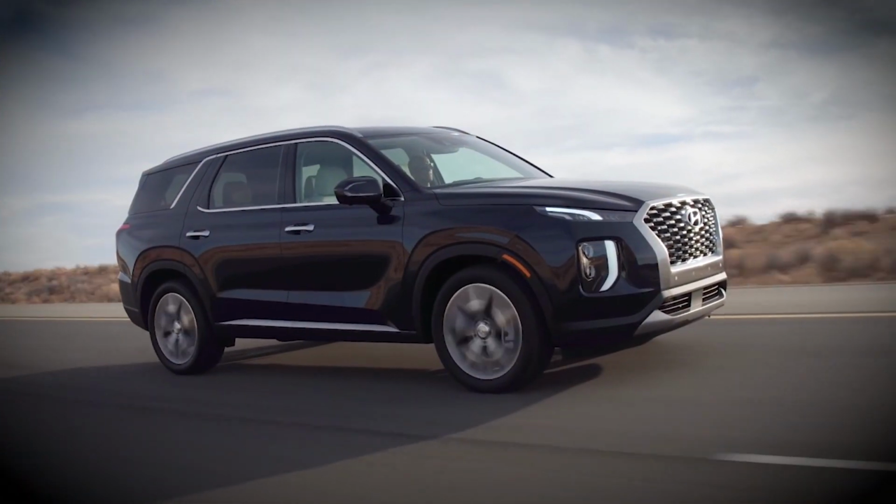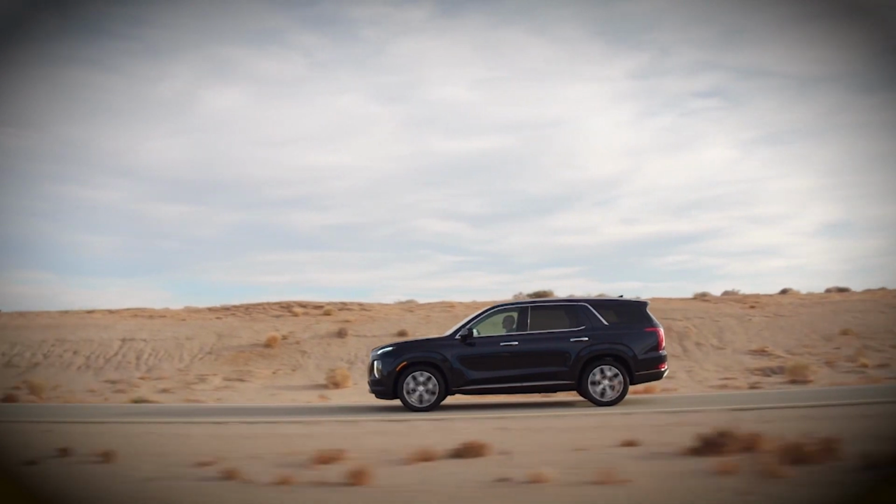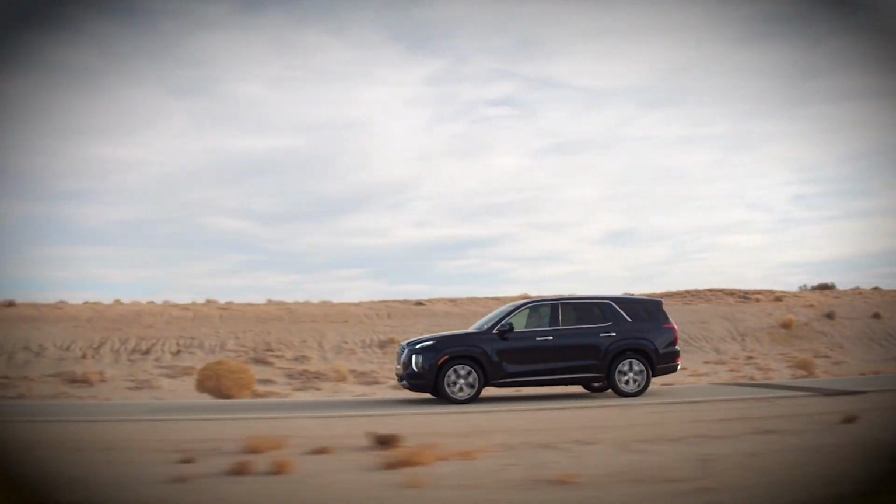So remember, you are the one steering your vehicle. Lane Following Assist can help, but safe driving is your responsibility.